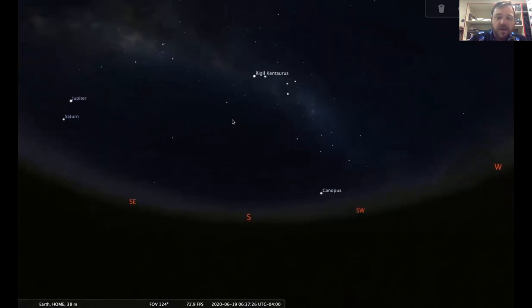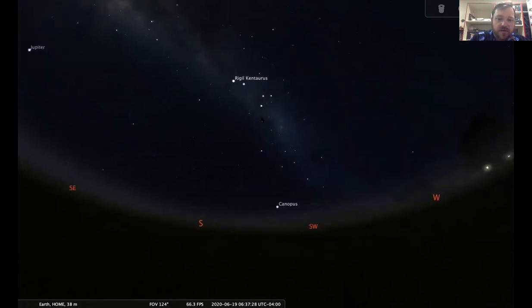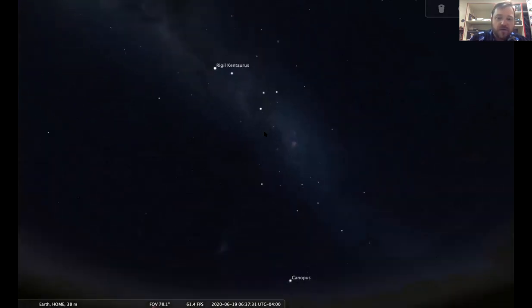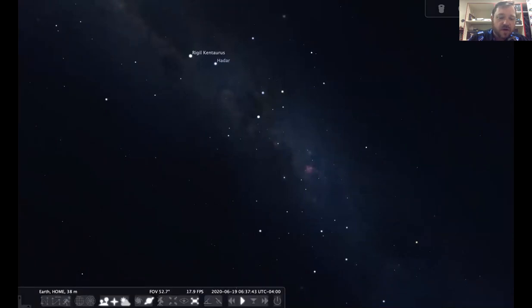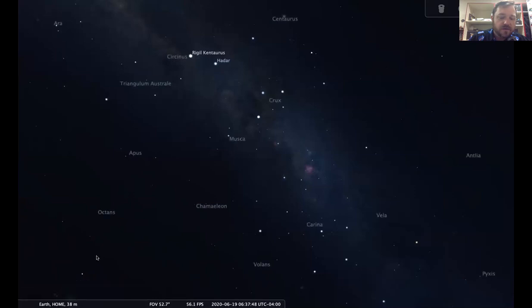One of the more famous groups of stars that we can see in the southern hemisphere, which is seen on many flags there, is these four bright stars right here. This is called the Southern Cross. I'm going to turn on the names of the constellations and bring up the lines. This is called Crux, the Southern Cross.